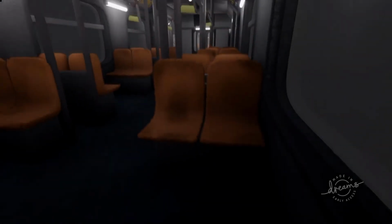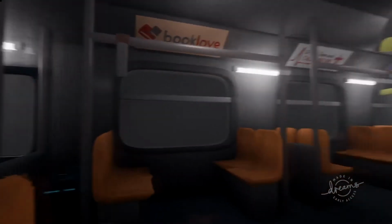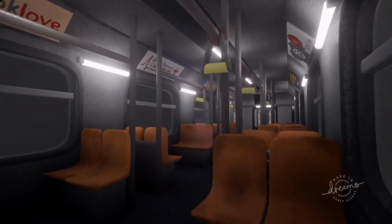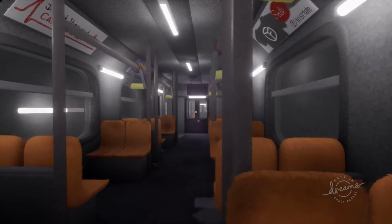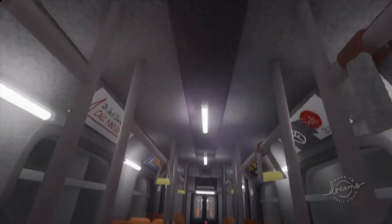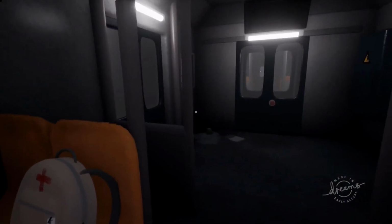There's interactivity with the controller, so it vibrates and things, and there's sounds coming out of it and all sorts. It's amazing. Right, toggle phone, wake up Jack. This is the best subway train in Dreams. Not that I've seen very many. In fact, this is it.